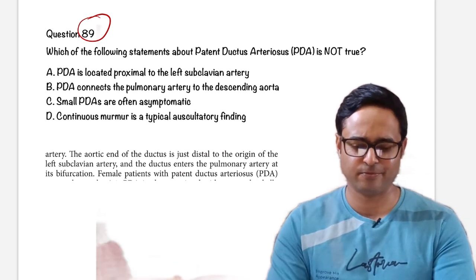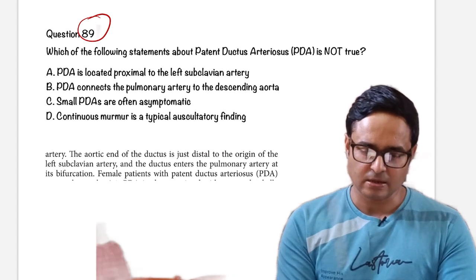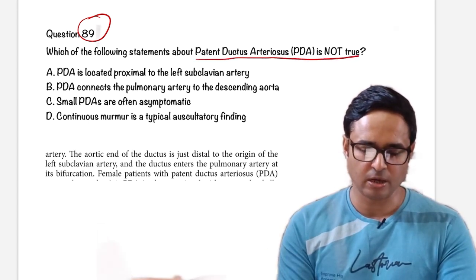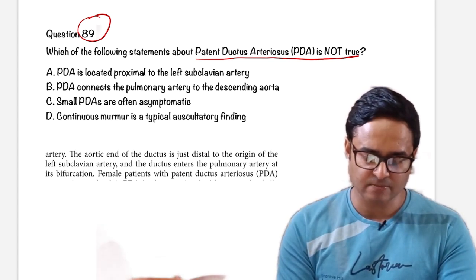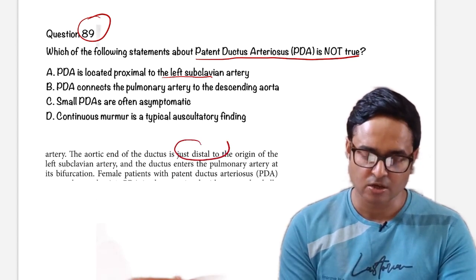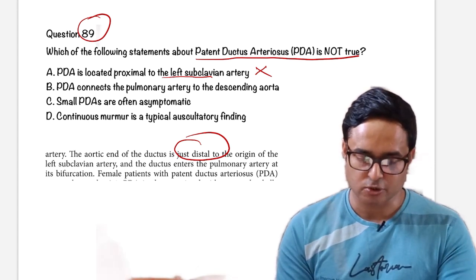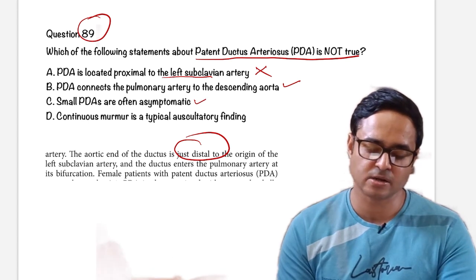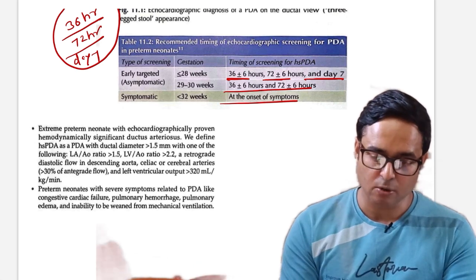Coming back to our discussion, the next question is: which of the following statements about patent ductus arteriosus is not true? So they are asking about PDA. PDA's location is proximal to the left subclavian artery? No, we all know it is distal to the left subclavian artery. So this is wrong, it is not true. PDA connects pulmonary artery to descending aorta: true. Small PDAs are asymptomatic: true. Continuous murmur is the typical auscultatory finding: true.